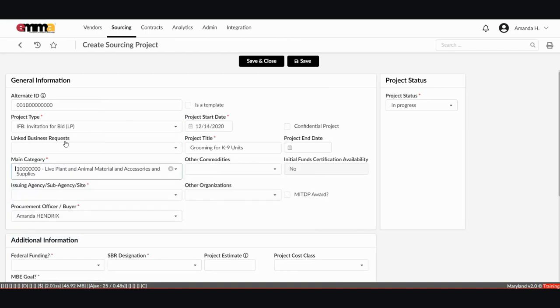So for this one, I am using this top code here for live plant and animal material and accessories and supplies. Other categories, the commodities selected here must match the codes in the UNSPSC as closely as possible, and you should select any and every code that applies to your project.